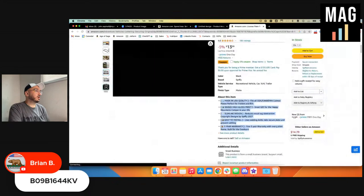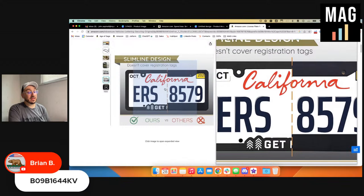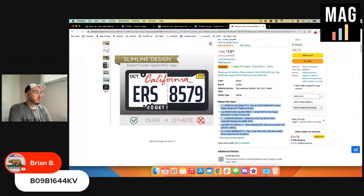The other thing is, it doesn't cover registration tags. That's only going to be a benefit for certain states. Like in New York, we don't have that, so that's not a selling point for me. In California, you have that. In New York, we don't have the registration tags on the license plate. So understand that that's only a value for certain people.